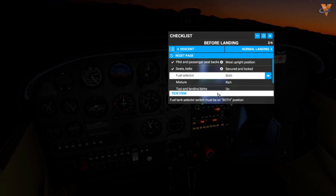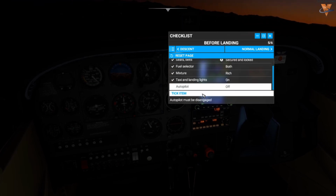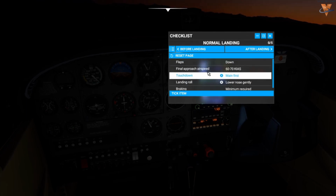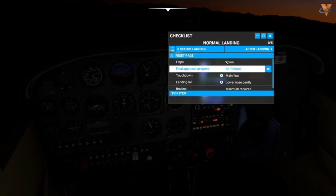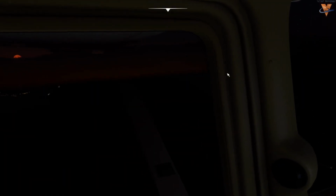let's go ahead. For landing, pilot passenger seat backs are set. Seatbelts are set. Fuel selectors both. Mixture rich. Taxi and landing lights on. Autopilot's off. And landing, we're looking for flaps full down and approach at 60 knots.